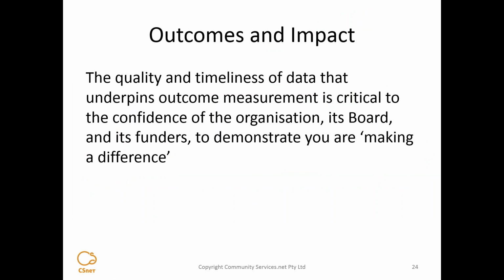In terms of the outcomes and impact, it's coming back, I suppose, to what we think is important, which is to be able to create that line of sight between the data being collected from the ground up and then running your reports on client and social outcomes. The quality and the timeliness of the data is really important and does give people confidence that you are making a difference.